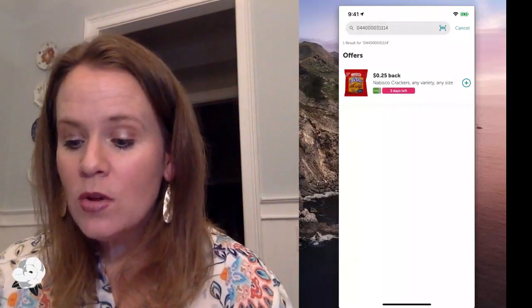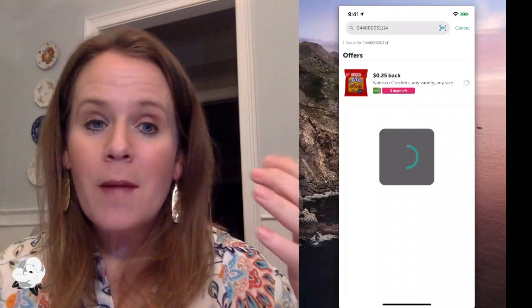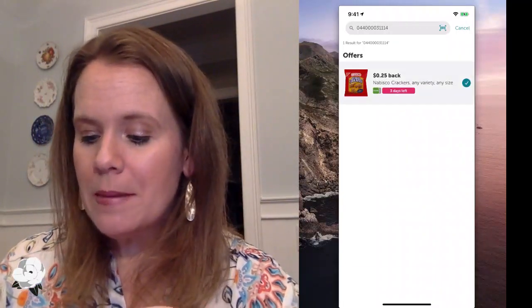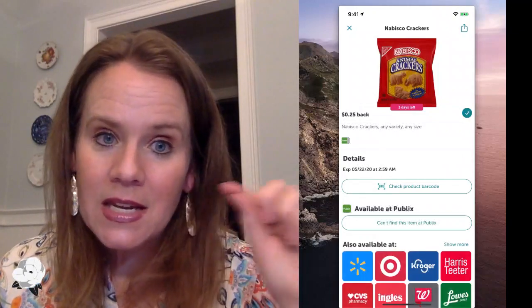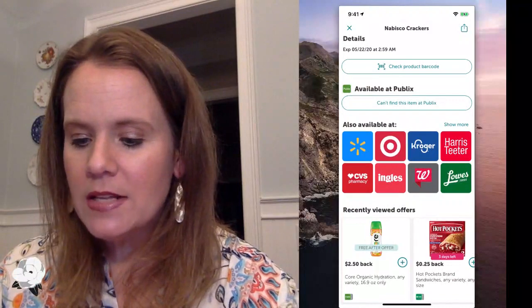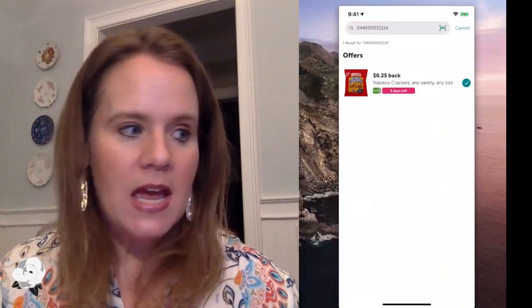All I have to do is load this. It doesn't matter where I buy it from. It doesn't matter that it might be buy one, get one in your store. You are going to be able to get that offer. It is telling me it's going to expire in 3 days, so it's giving me the heads up. But look at all the places it's good at. So it's loaded. All I had to do is scan the barcode.